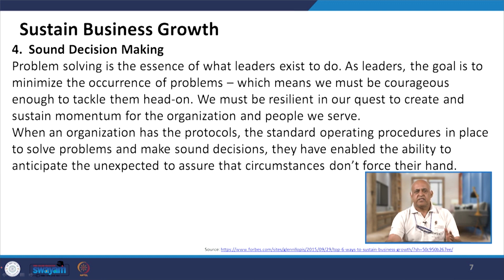And the system cannot be 100% problem proof, I understand, because it also depends on external environmental factors. Therefore, we must be resilient in our quest to create and sustain the momentum for the organization and the people we serve. Whoever the employees are, those who are working within the organization, we are required to serve them.